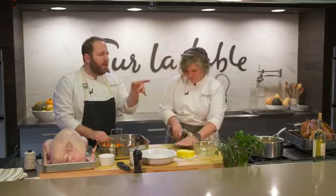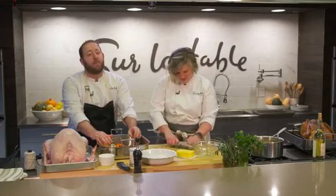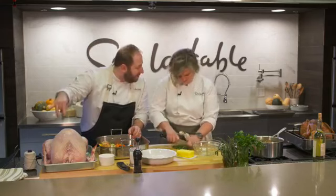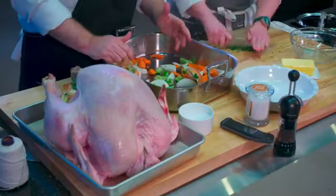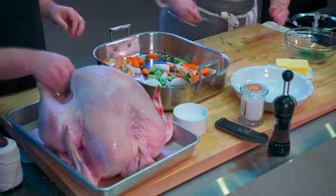Absolutely. Okay, we've got a question from Jan. How big is that turkey? Sweetheart, this is a big boy. This is 18 pounds, is that right? Normally, turkeys are like 14 pounds. I mean, it kind of depends. This one had a little bit too much to eat.